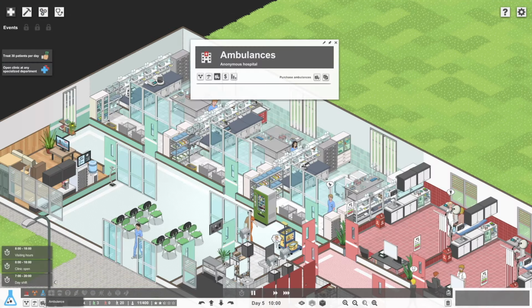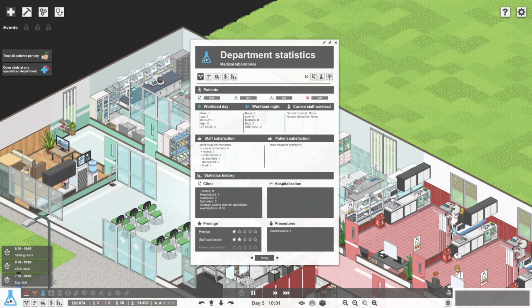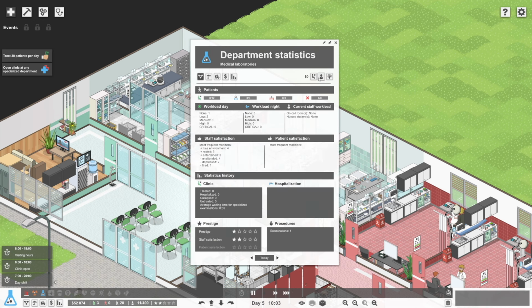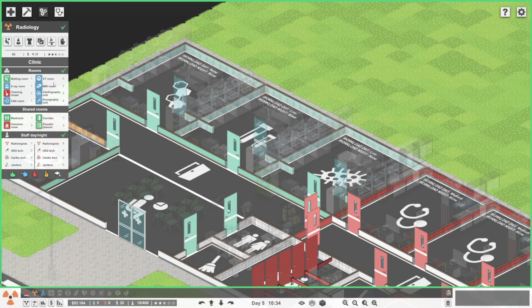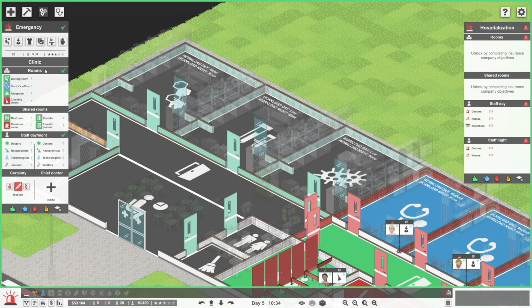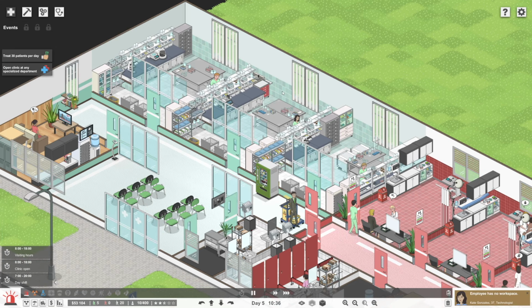Fun thing is I can actually go to each department and do some fun things with them. So first off, I want to change their uniforms, make them more designated with different uniforms. Here we go. Alright, medical laboratories, I want you all wearing light green to match the department. Radiology, I want you all wearing blue to match your department. And then lastly, emergency, I want you all wearing a form of red to match the department. That way I don't lose track of you guys. Now we know who works for what department.